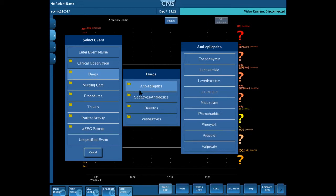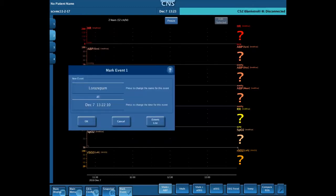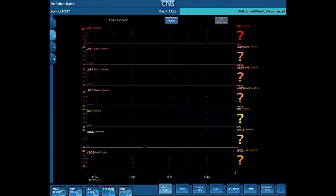But in general, if you select the category, and so Cathy picked drugs, and now we have some drug types, anti-epileptics, sedatives, diuretics, or vasoactives, then another list will open up. We've tried to include the most common types of medications within a category. So if she selects lorazepam or Ativan, perhaps the patient was having a seizure and we called the physician and that's what they said to give, the current date and time will automatically pop up and we can just select OK. And that would put the tick mark on the timeline.